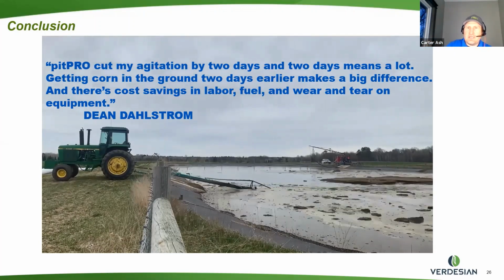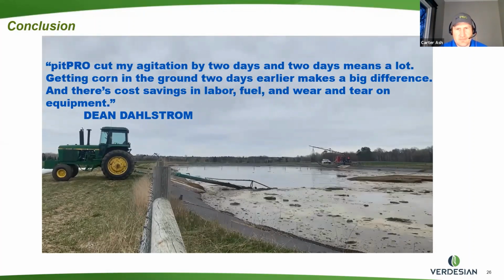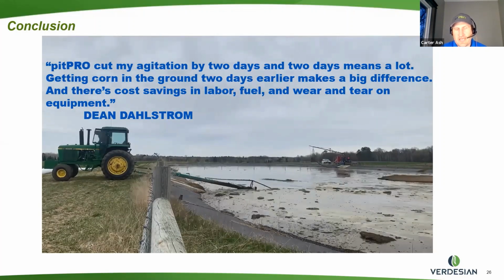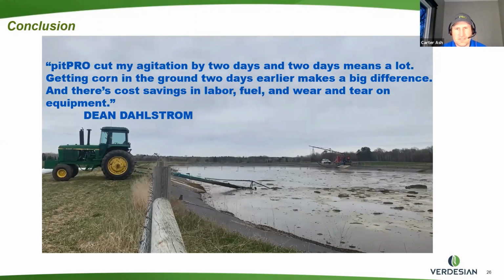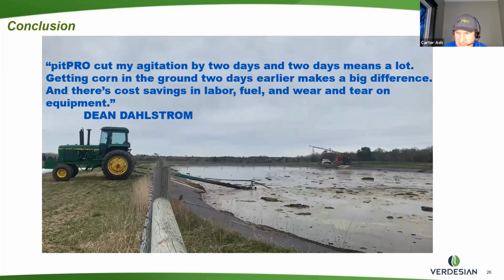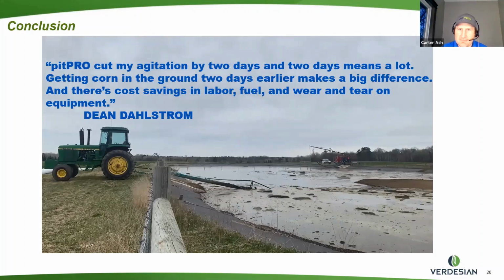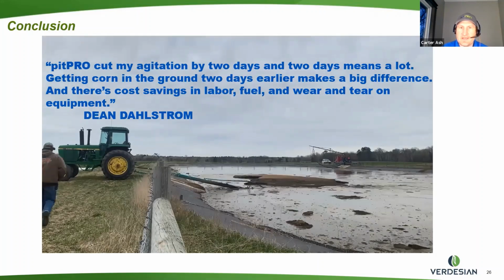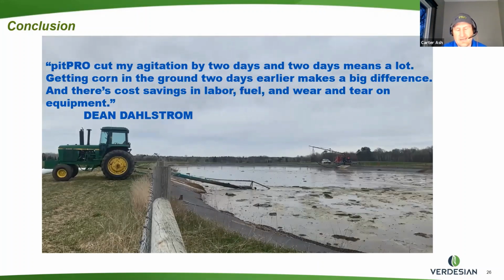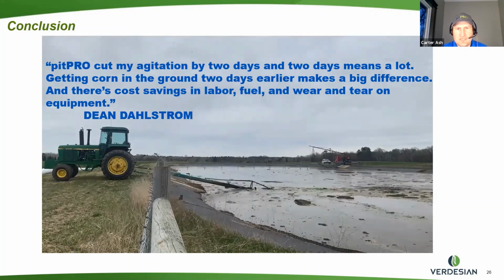It is a much cheaper option. I do firmly believe that the pitPRO is bringing more value to the table, particularly because of the improved manure handling and the distribution of the nutrients. I have more confidence in the pitPRO's performance. But if you're just looking for nitrogen management, that Nutrisphere option is an excellent option, and it comes in at a really reasonable price point. You can get it down to $7 an acre, depending on your situation.